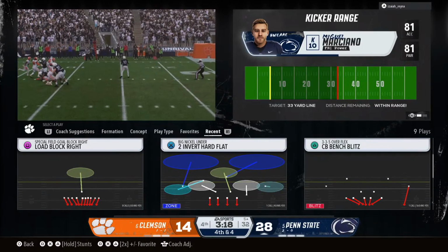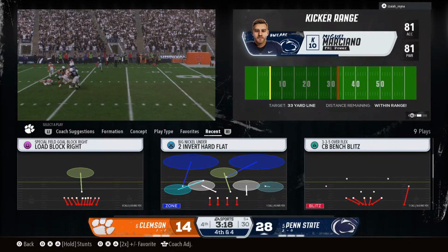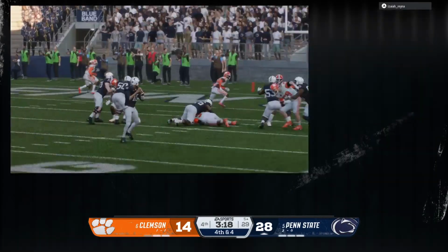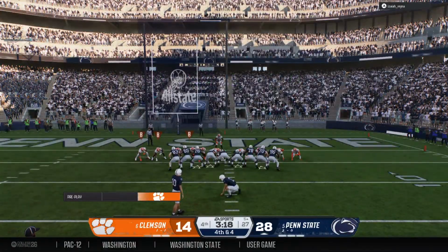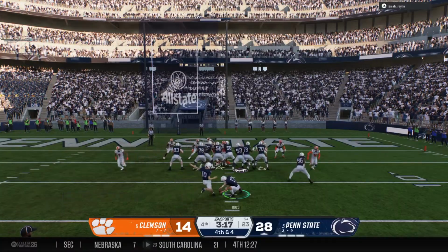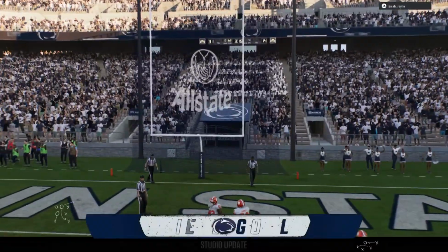Looking downfield, trying to find an open receiver. Great coverage by the defense, and all he can do is step out of bounds for a loss of 1. So now on 4th down, out comes the field goal unit. And the importance of this attempt, if he makes it, it's now a 3-score game.